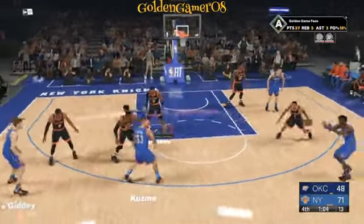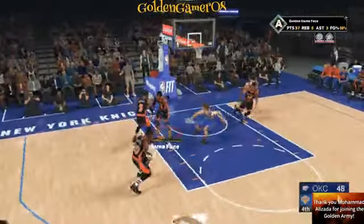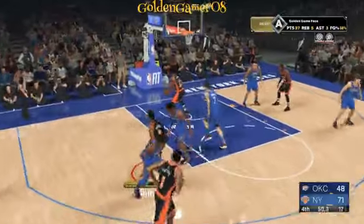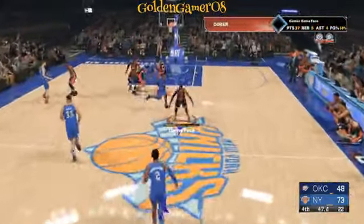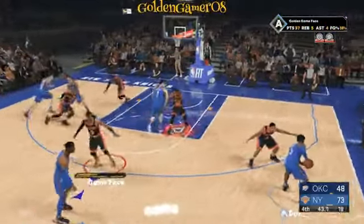Giddy, the pass to Kuzma. Outside, Dort. Top of the key jumper, no good. Here's New York. They've outscored him 10 points to 2 during this run. The general passes to Robinson. Uses the glass to finish the layup. And once they smell blood in the water, you can see the killer instinct take over. And you want to save your best for last. Tonight, they've done that and then some.